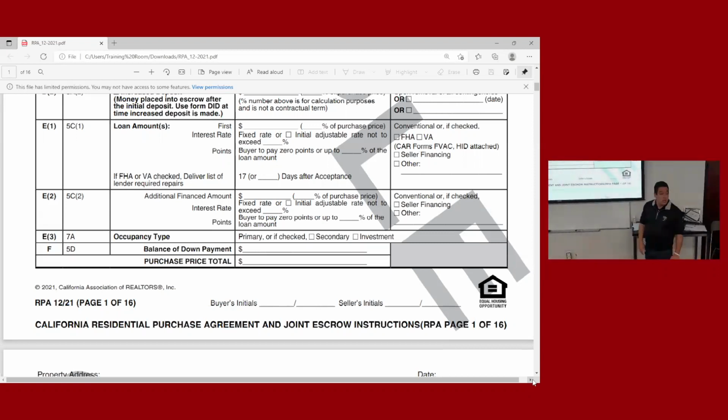So, John, quick question. That was for box 5C1, correct? No, we're in 5C2. 5C2. Sorry. So 5C2, if you're doing a down payment assistance second loan, even if it's silent, you need to put it in if you want it to be part of the loan contingency. Good.